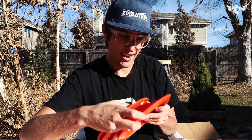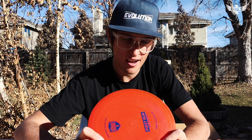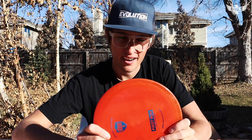So I got four of the first runs here. I believe I have two more in other places. I have one in Alabama. Love this disc. I don't know what I would do without it. First run, three-tooled FD2.